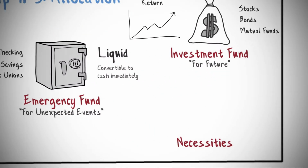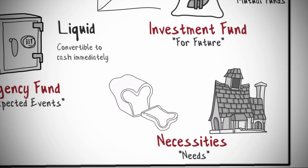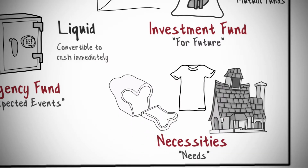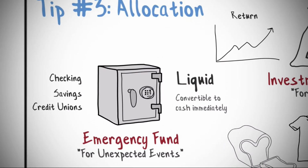Lastly, an allocation for your necessities. This is for your needs like food, shelter, and others. These are the 3 types of allocation you should have. Now, how much will be allocated here will depend on you because we all have different necessities.